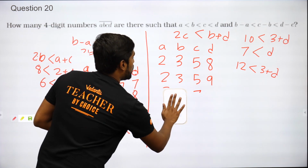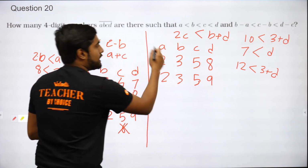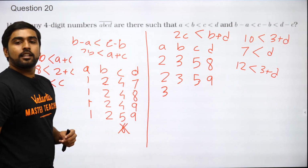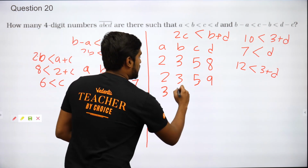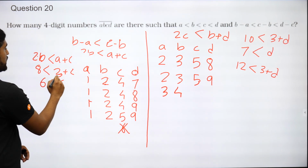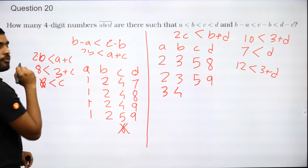Okay guys, so now what do we do? We have checked for a is equal to 2, all values. So what's the next thing to do? We'll move on to a is equal to 3. Now when a is equal to 3, what's the first value of b we take? Again, it's 4. So going from the first condition, 4 should be greater than 3 plus c, which means c should be greater than 5.